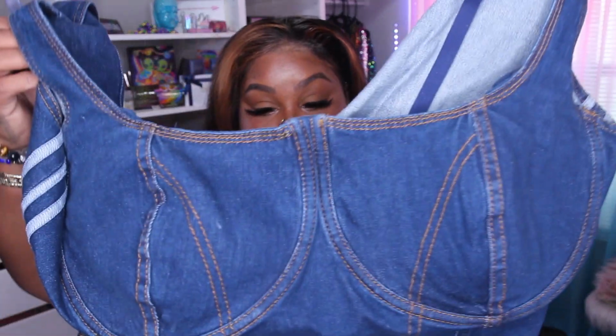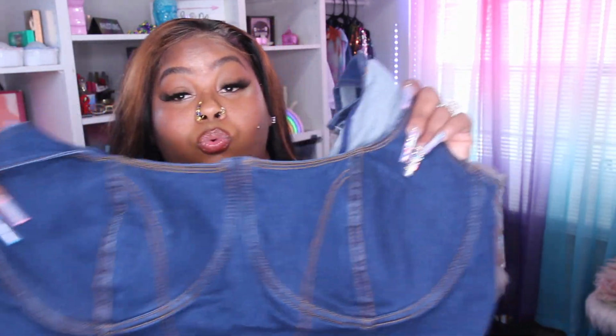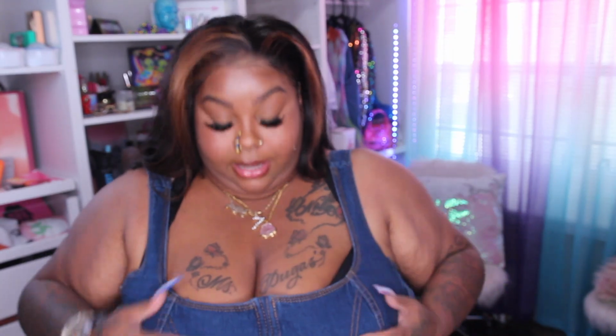Now, I don't have anybody to zip this up for me, but I am gonna slide it on just so that you can see. But it has a zipper in the back, and then it has the Adidas detailing on the side. It has a little bit of wire in the cup area, so I'll slip this on so y'all can see what it looks like. Like I said, unfortunately, I cannot zip it up. I don't have anybody to zip it up right now, but this is what it looks like. I cannot go all the way back and show you everything because it's like denim. It ain't exactly a thong yet, but it ain't far from it, okay? It looks like this as far as I can show.